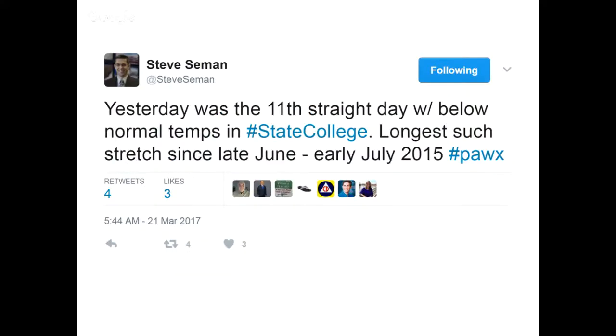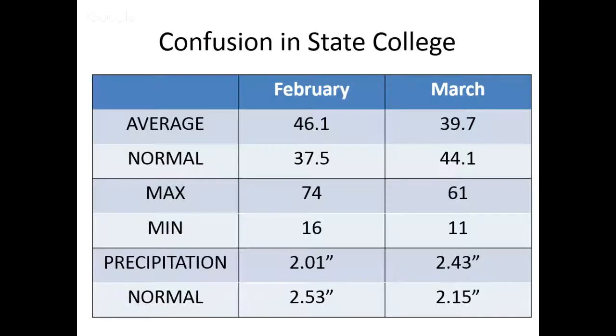Here's a tweet from Steve just this morning. Pretty noteworthy thing here as well was talked about on Weather World last night. 11th straight day yesterday with average temperatures for the entire day being below normal. First time that's happened since the summer of 2015. So certainly noteworthy. I think we felt that it's been a little bit cooler here. We've had a couple of days where the high temperature's been a little bit warmer than average, but still the average for the whole day has been a little bit below normal.